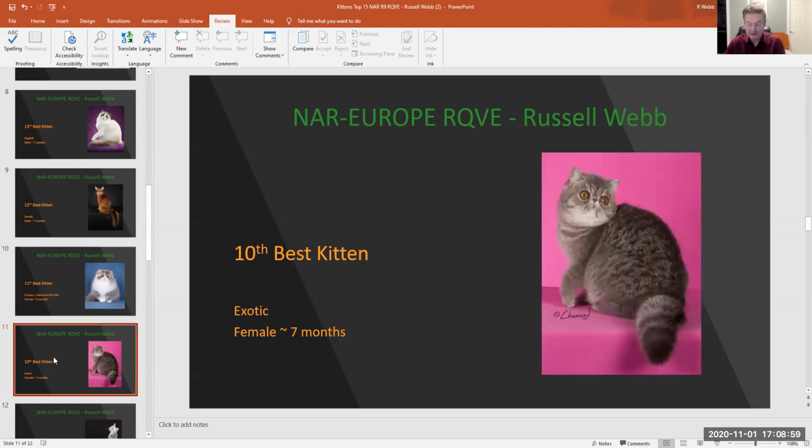My 10th best kitten today is number 40. Exotic. Blue mackerel tabby female, 7 months. Wow, her cheeks are full and her muzzle is not overly pronounced. Big round eyes. And ears are small, short tail, just a wonderful look on her.